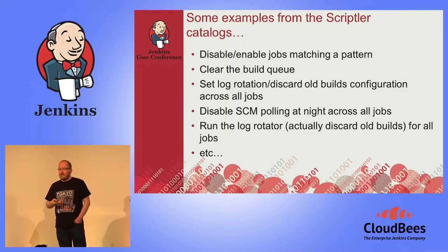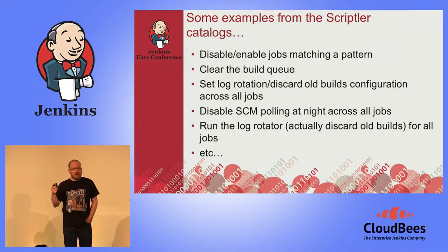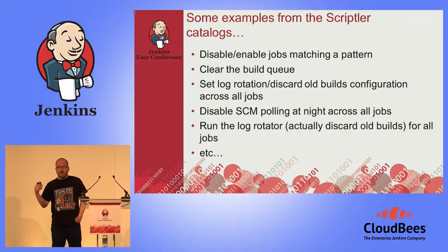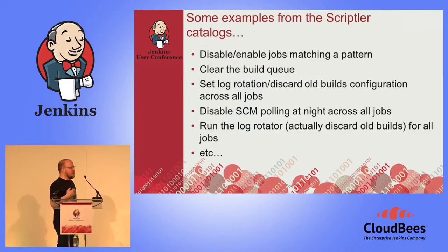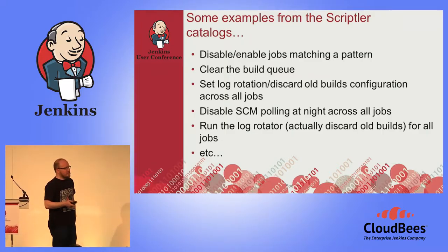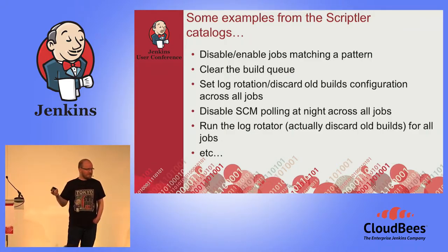And probably my favorite, you can actually run the log rotator and make it go discard old builds that, according to the rules, should be thrown away without having to run a new build of each of those jobs, which is great when you just need to purge stuff.